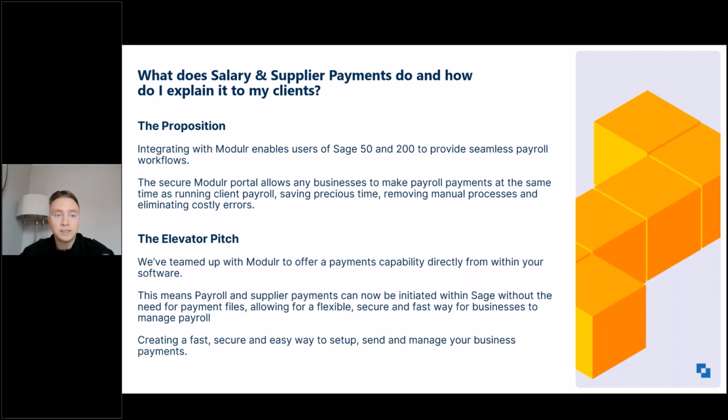So the proposition itself, like we've already shown you and discussed, is that integrating with Modulr enables users of Sage 50 and 200 to provide a seamless payroll and supplier payment workflow. The secure portal allows any business to make payroll payments at the same time as running their payroll within the software, which removes those manual processes, saves precious time, and removes any costly errors of using your bank.